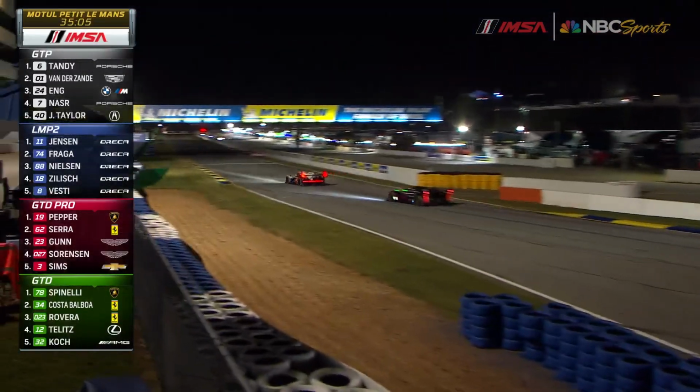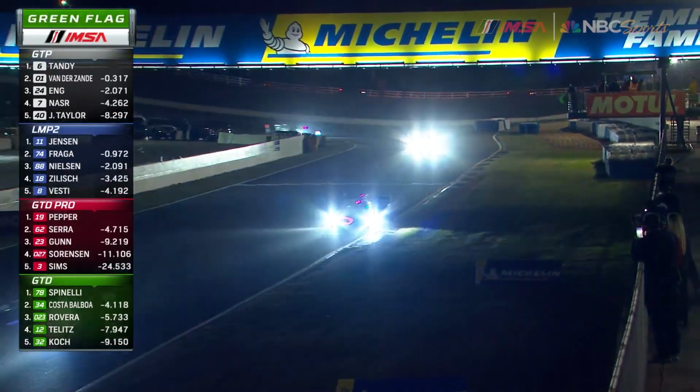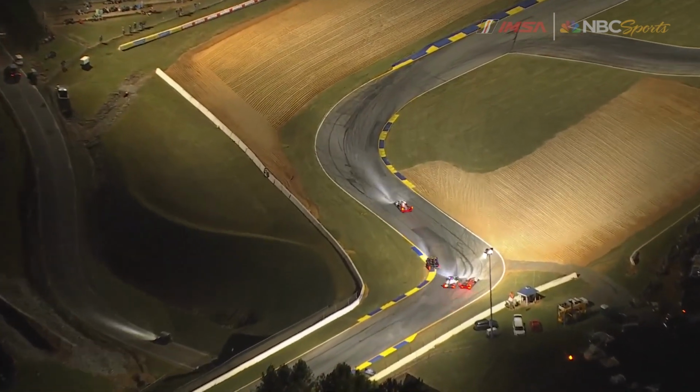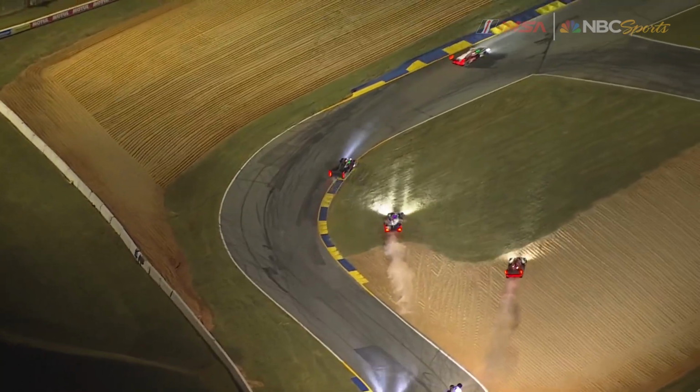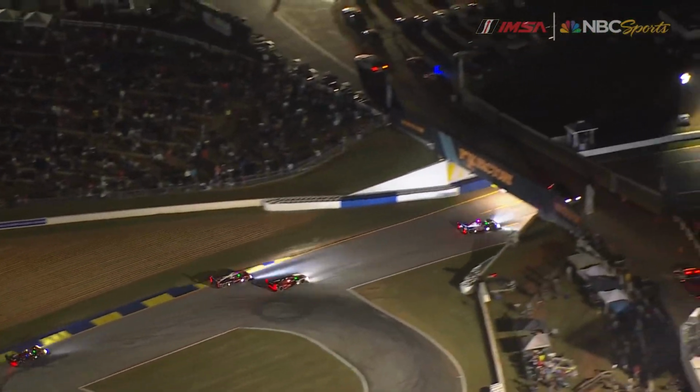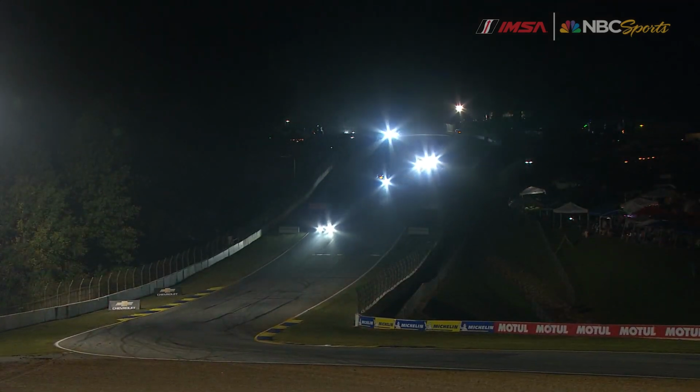Looking for the green, racing again. 35 minutes to go from Petit Le Mans. Past traffic, let's see what happened. Yes, he got forced out wide. They both cut through the grass. Was that Nasr and Eng? That's the 7, yeah. I believe it was.